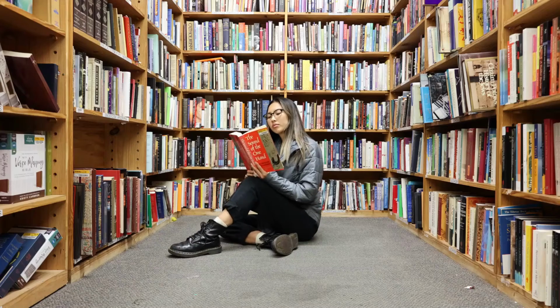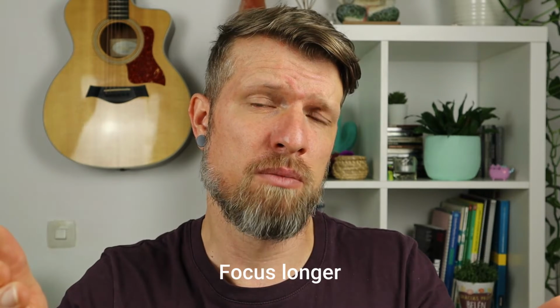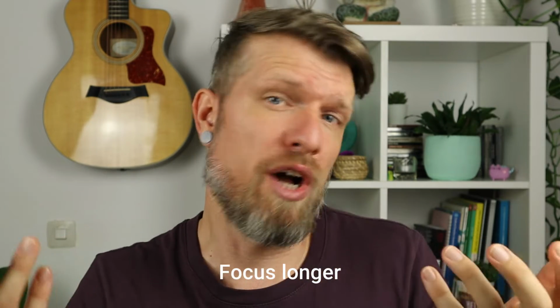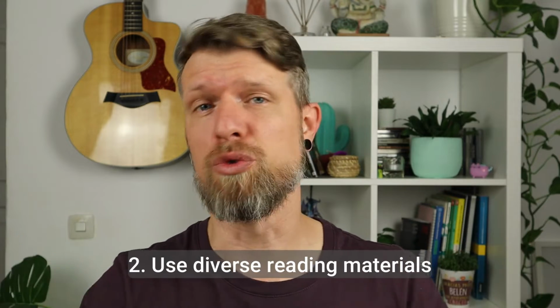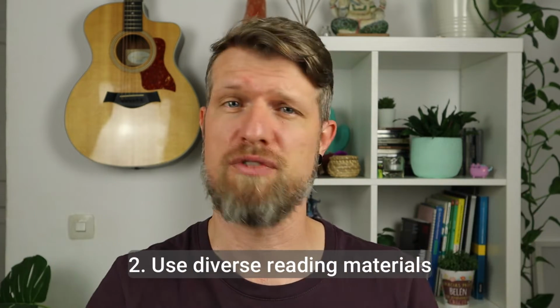Reading consistently not only strengthens your understanding of the language, but also builds your reading stamina. Nowadays, people don't read anything that's longer than a WhatsApp message, so you need to practice to read longer texts regularly. This in turn will help you in your exam, because you will be able to focus for a longer period of time, which in turn will score you higher marks. Remember, practice makes perfect.